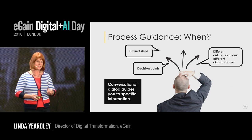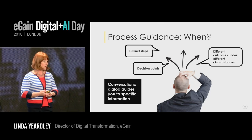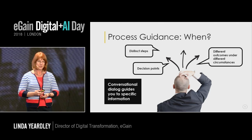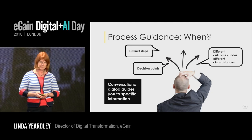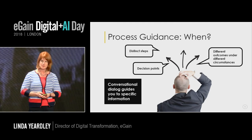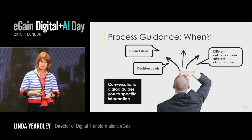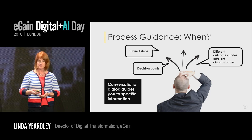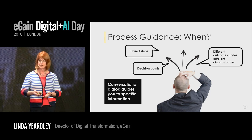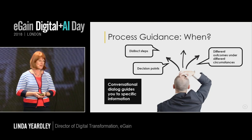So when would we use process guidance? It is time-consuming to deploy, but the benefits of doing so are significant. You do it where there are distinct steps in a process that you want somebody to follow. So in other words, you want them to be compliant. If there are 1 or more decision points that they have to make that can change the outcome, then our guided help, also AI, can help step you through that. Or where there are different outcomes under different situations. So if, depending on whether it's customer A or customer B, the type of device that they've got, then it's also appropriate. And what it's then doing is the conversational guidance to the agent to get them through all of that information to the right place.